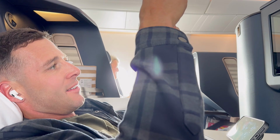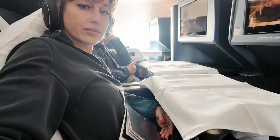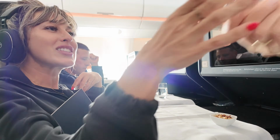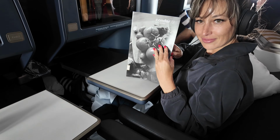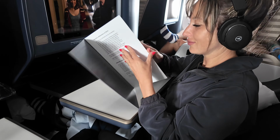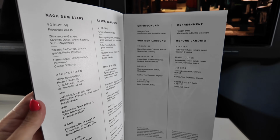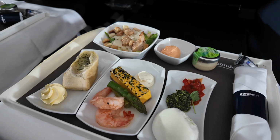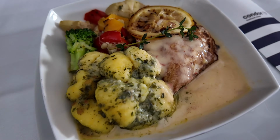Onto the meal service. It was nice. They came around always with a hot towel to cleanse yourself. They also made up the table every time with a cloth, offered you a drink, and then what was different and what I liked about this was you were given a menu, and then we thought we had to choose what items we wanted because that's what you usually do. However, it's just showing you what you're going to get on this flight. So there's small bites, but you get everything on there.